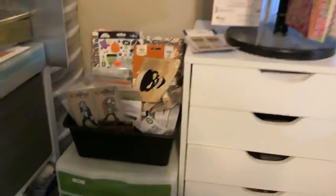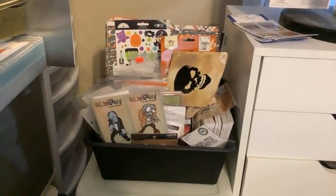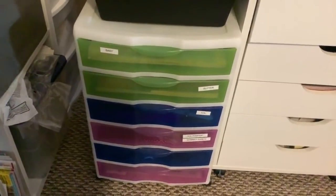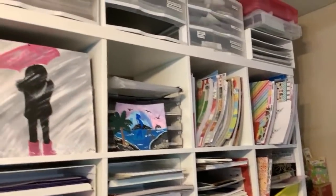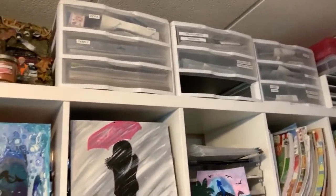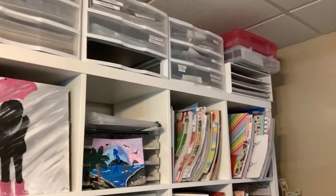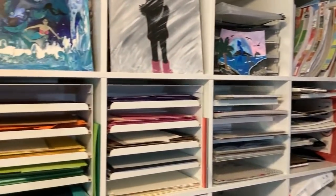All right. So then over here, this basket is all my Halloween stuff. I just haven't put it in a closet yet. And there you can see more 12 by 12 drawers labeled baby, glitter, foil, holographic, sheets, stuff like that. And then this IKEA unit, you guys may have seen Leah and I do a video on this. It's just full of paper. So it's all scrapbook paper, embellishments, stickers, all of that good stuff.